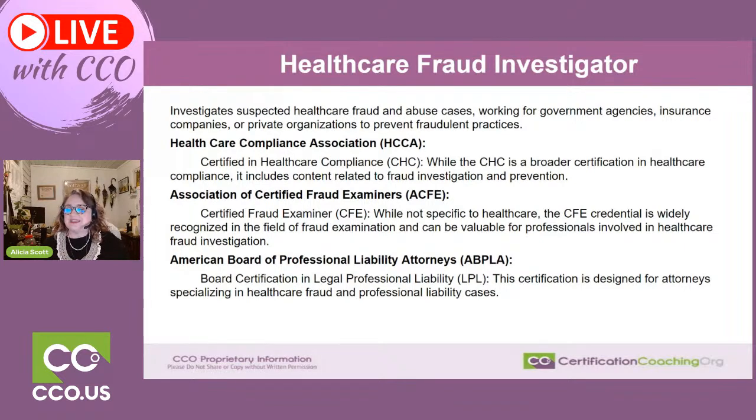There is also the ACFE, which is the Association of Certified Fraud Examiners. That is the Certified Fraud Examiner, or CFE. It's not specific to healthcare, but it's widely recognized for fraud examinations. And it could be one of those areas that you could even venture out a little further and do some fun things. But a lot of the people that have the ACFE get into healthcare fraud investigation.